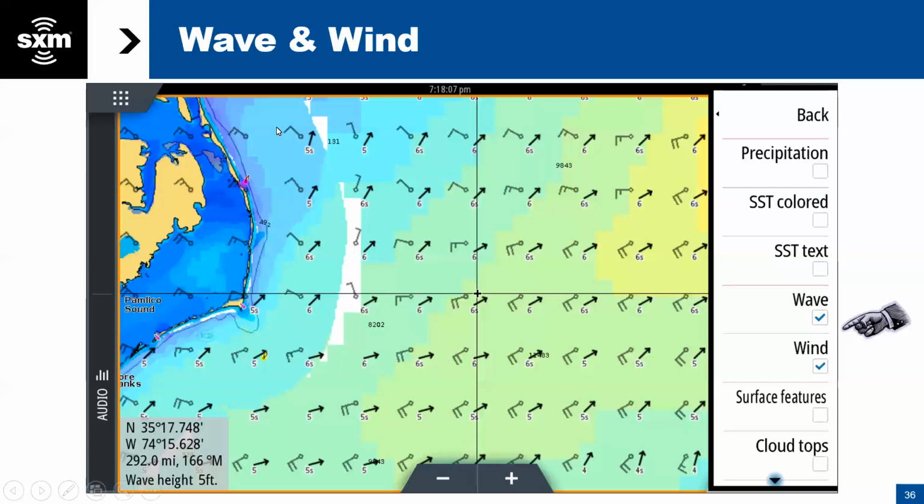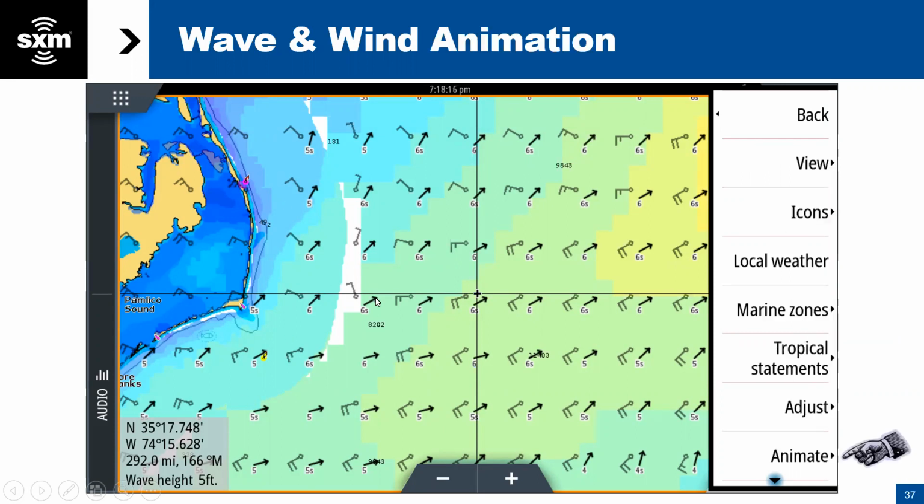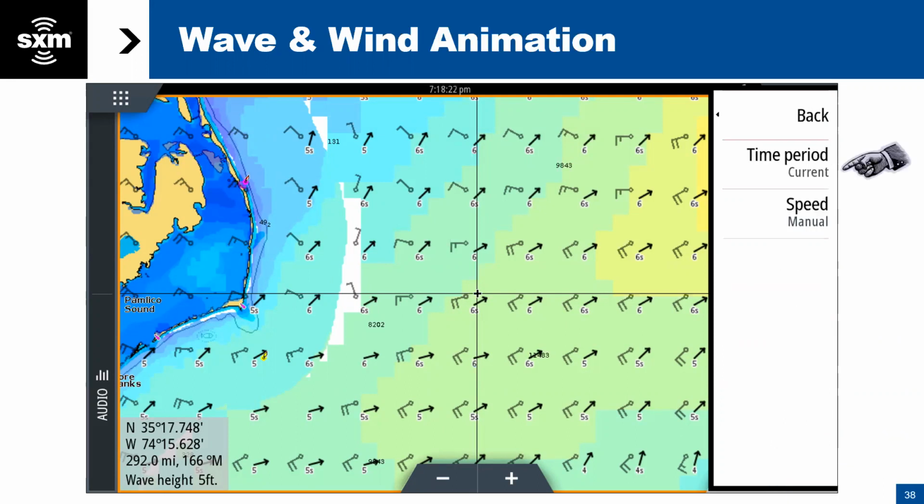And we can see up here, for example, the winds shift around a little bit. They're out of the northwest. So you can see where that will make a difference. The other nice thing here is we can also animate this feature. So if we select the animate button, we have two choices. We have time period and speed.